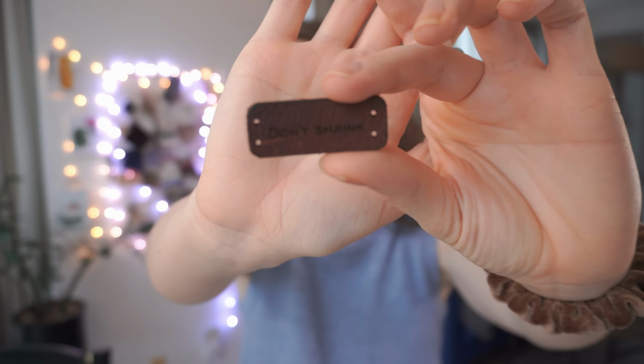It's a leather label that says don't shrink. Even though this is superwash and it shouldn't shrink or felt, I think it would be super cute to add it to the back of the collar, because having a little label makes your knit look so much more like a finished garment and looks so much more like a real item of clothing. I think that this is going to be a really cute addition to have on the inside. So I'm going to add that.